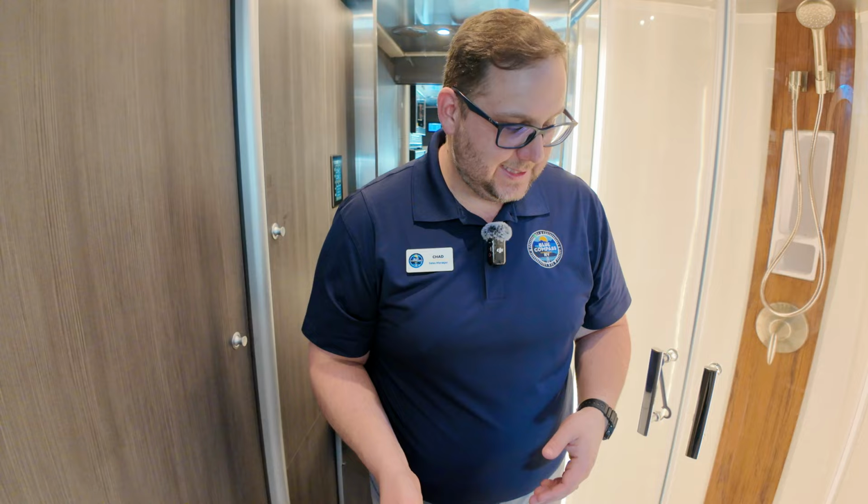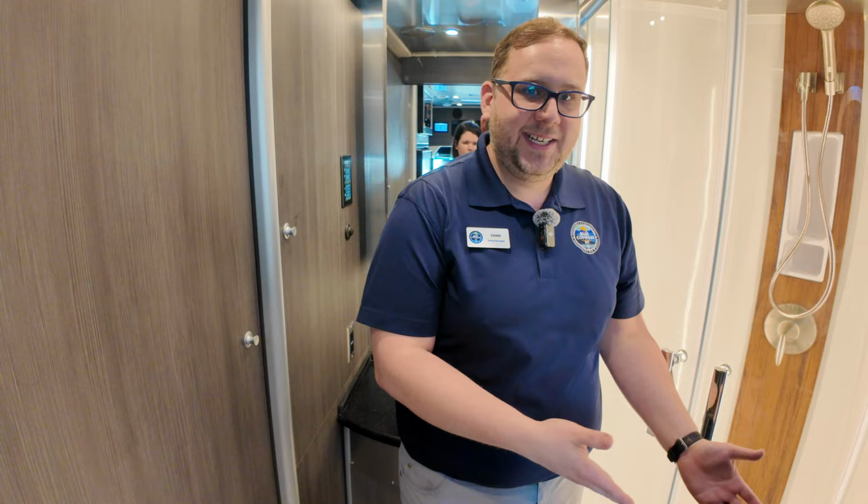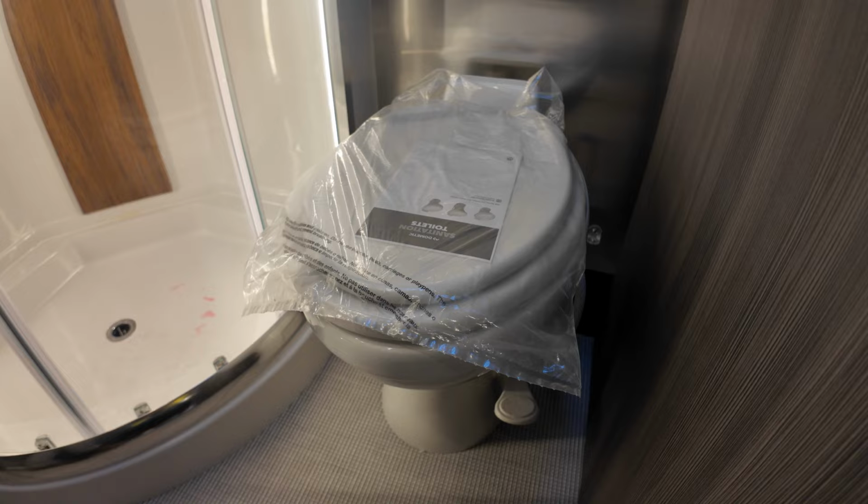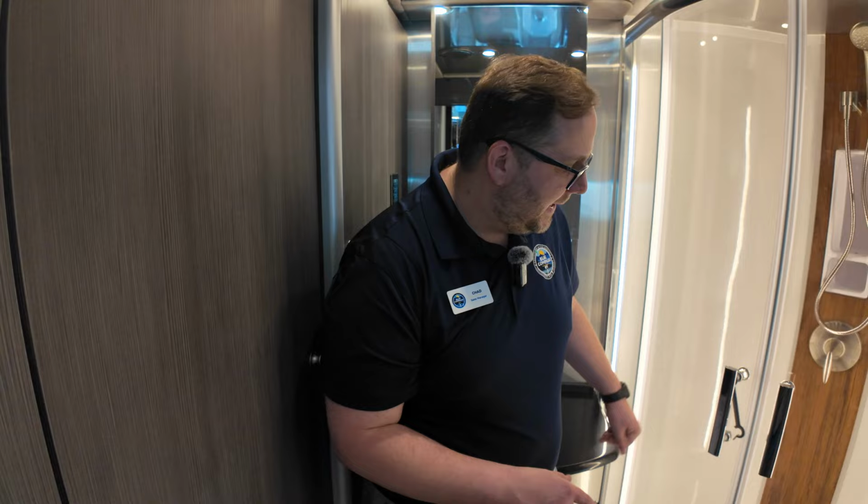So the 4500, believe it or not, finally gives you the ability to have a porcelain toilet, because on the 3500 the porcelain toilet was too heavy. Yes, I said that. Too heavy. But now, because we have the bigger chassis, we've got a porcelain toilet, and we also have over 1,900 pounds of cargo capacity, even with the porcelain toilet, believe it or not. Now, we'll see the shower.